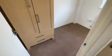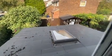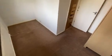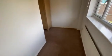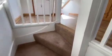Back down your landing, you have bedroom two, which is the rear aspect. Space for a single double bed, wardrobe. This room has been adapted to take in effect the staircase leading to your loft room bedroom. Stairs leading up.